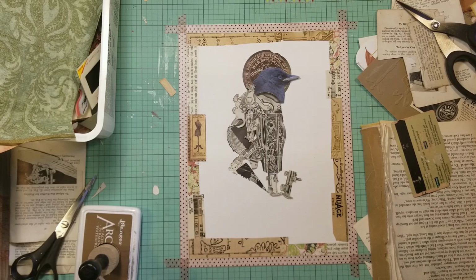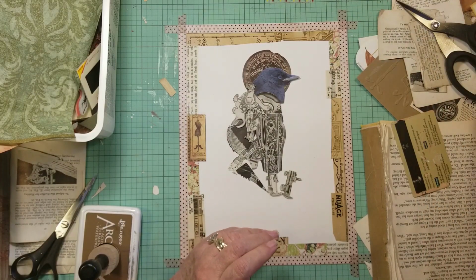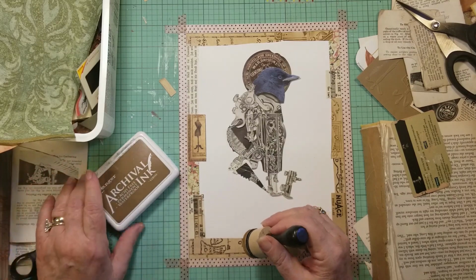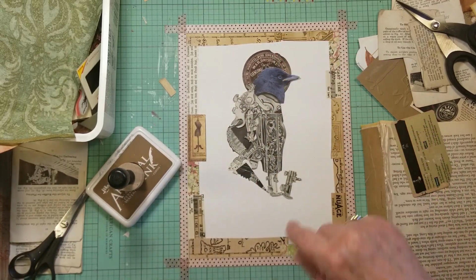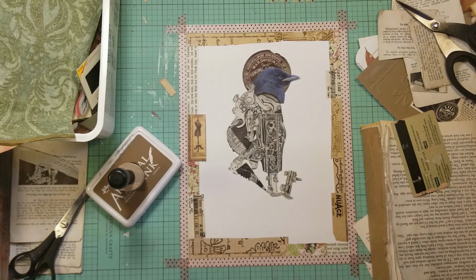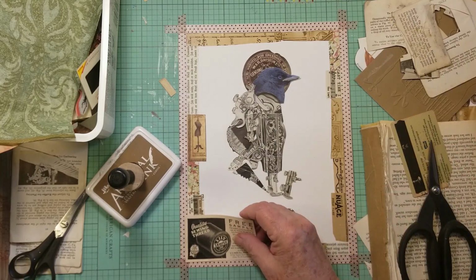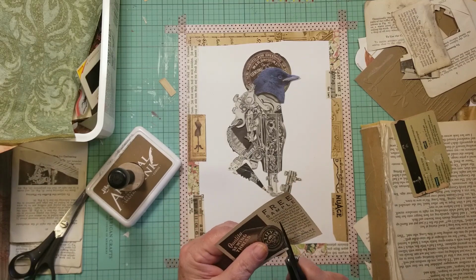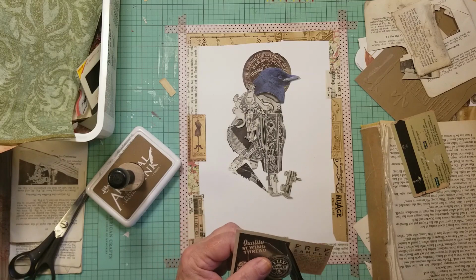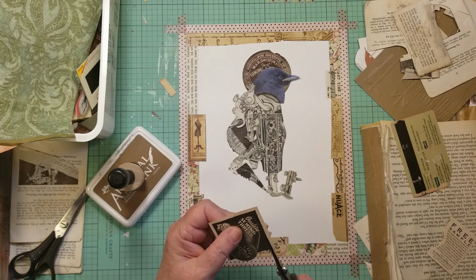Okay, so if you were watching closely, what I did with my embossed pieces was I used archival ink, and this is coffee, and just used my applicator and brushed over these raised areas so that the pattern came forward. And I love the way this turned out. So let me see. I think I'm gonna try and find things to use in the corners here. That will work. And I think you can tell by just putting the border on there, it really did make a difference in holding everything within the frame.